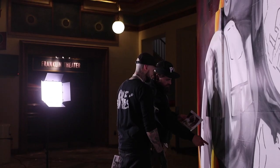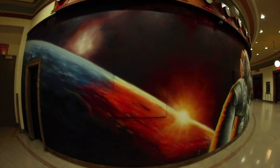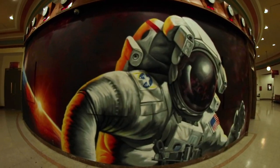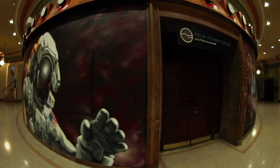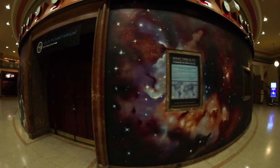The design that I came up with for the Franklin Institute is an outer space design painted on the outside of the Planetarium. We went with a simple design that was still dynamic and bold. The foreground is of an astronaut with the International Space Station reflected in its mask.